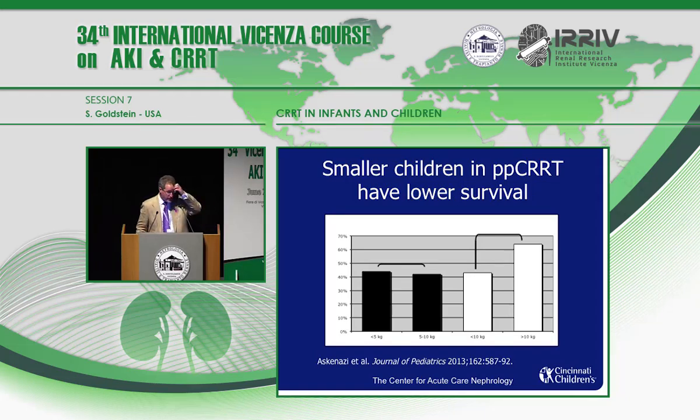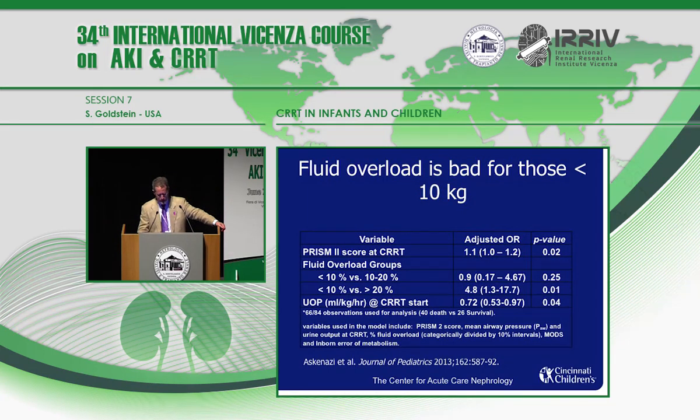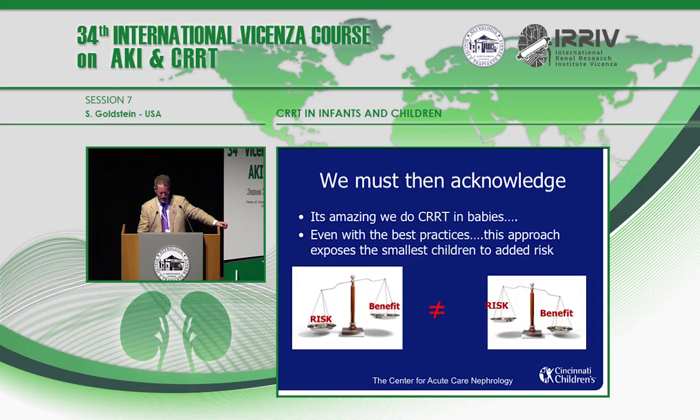So we can tell our neonatologists that if we start early enough, survival is not zero. And looking again at fluid overload, we see the exact same thing. Greater than 20% fluid overload is associated with death in these infants when they start CRRT. So we should always start at 20%, and in my opinion, at less than 15% fluid overload. You have to have a really good reason to not start.